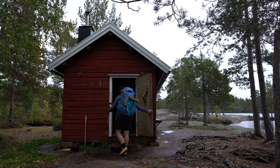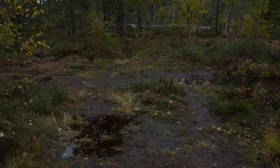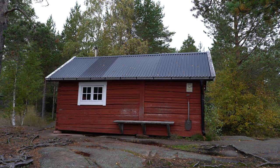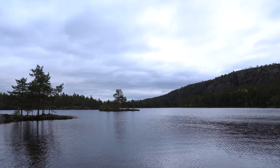Now we arrived at the place we want to stay. We wanted to camp initially, but all the places where you could camp, it's completely wet because it rained crazy the last couple of days. So we decided to stay in this cabin. It's a really cool cabin. There are four bunk beds here. Well, two bunk beds, four beds. And the view is amazing because we're right at the lake.